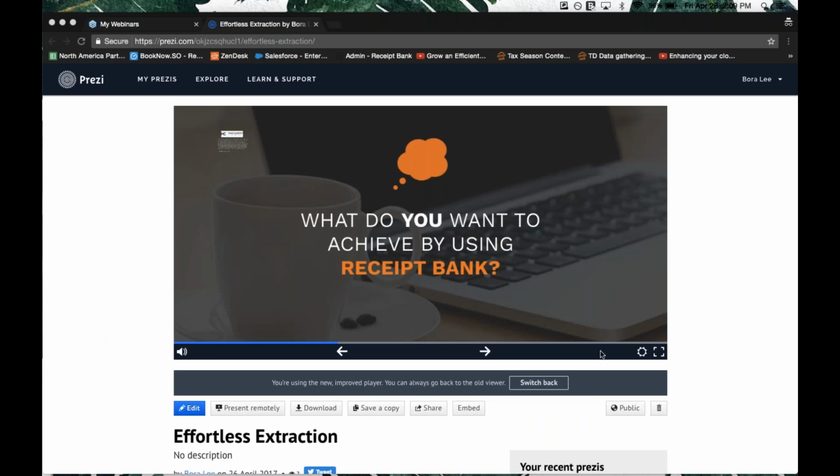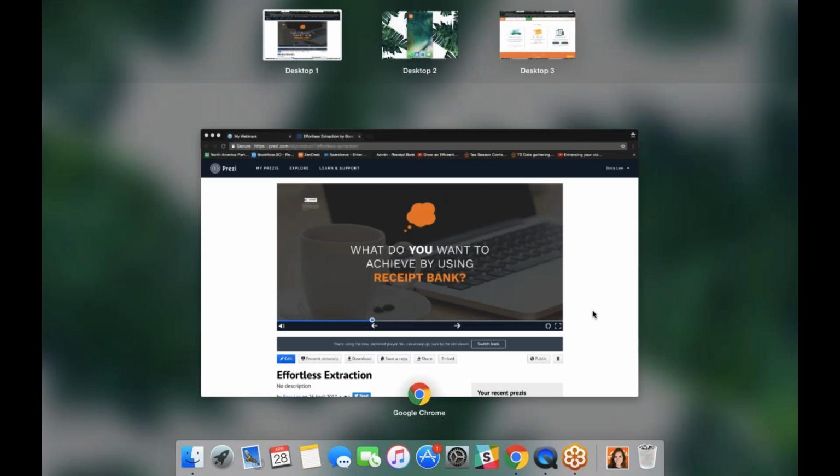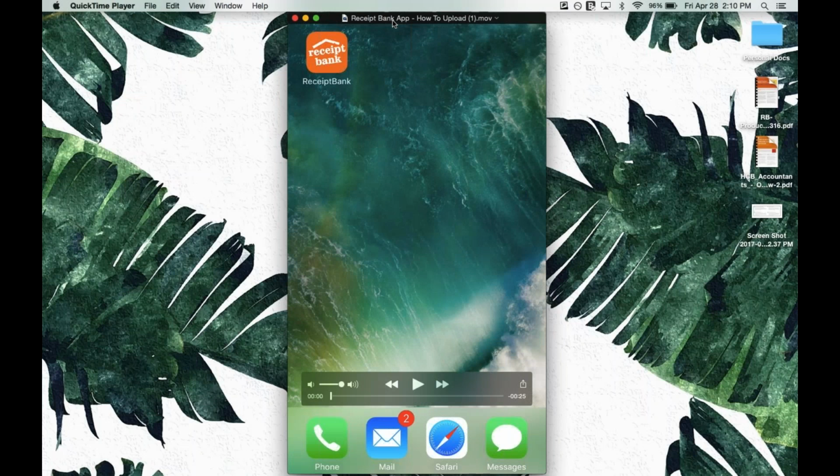Now we've talked about ReceiptBank, you've gotten a taste of it, but let's actually see how we work. So I'm going to start with our submission methods. This is how you get information into ReceiptBank. And I'm going to show you our first and most popular submission method, which is our mobile app. Okay, so let's start with a journey of a receipt.